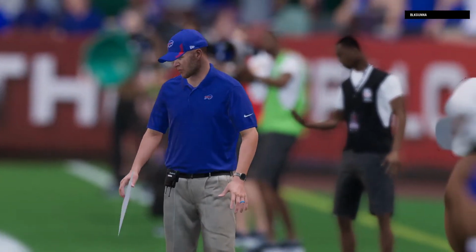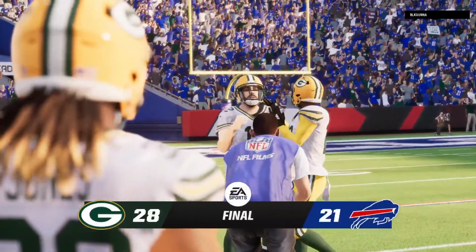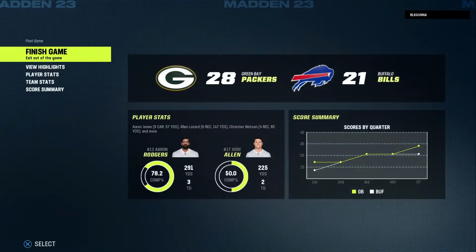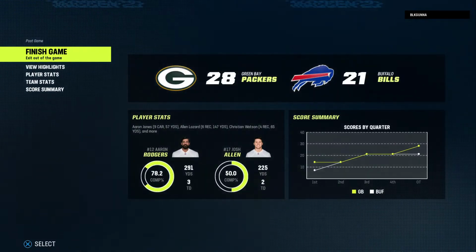And we've said it so many times in the past, but it was Aaron Rodgers, CD, who really led the way. Yeah, you had to like what you saw. He was on point the whole game. Wound up going over 300 yards with 3 touchdown passes. That will definitely get the job done.